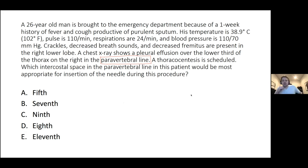All right, let's do this one. So this is our clue here. They're talking about paravertebral. Now, clinically in the ER, they do it mid-axillary. Why? Because when the patient's in the ER, it's much easier to stick a needle, and much better for the patient long-term, to stick a needle mid-axillary than paravertebral in their back through all those back muscles. But just because it says it here, what's that going to correlate to? It's going to correlate to the 11th, in between 10 and 12. So I'll show you how this works.